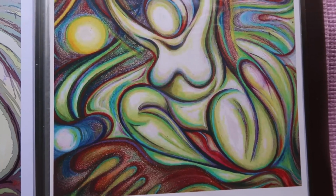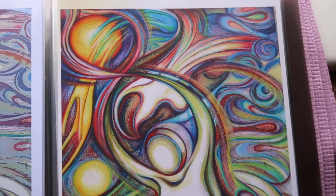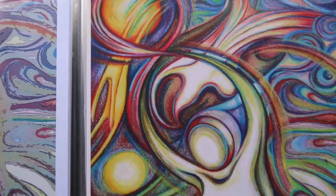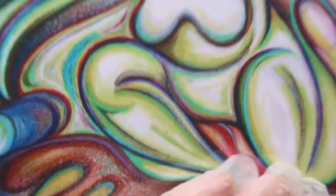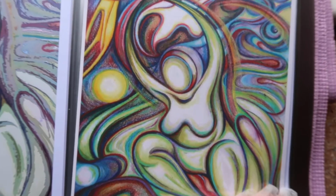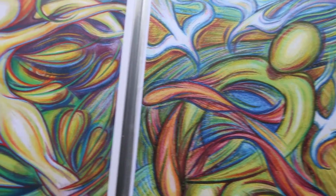Here's another one, the figure. Everything's flowing into everything else. She's becoming something else. The bird is moving. Everything is moving. This one is more in my colours again, some more muted. But it was interesting to me to work with figures that weren't realistic, and just change them.